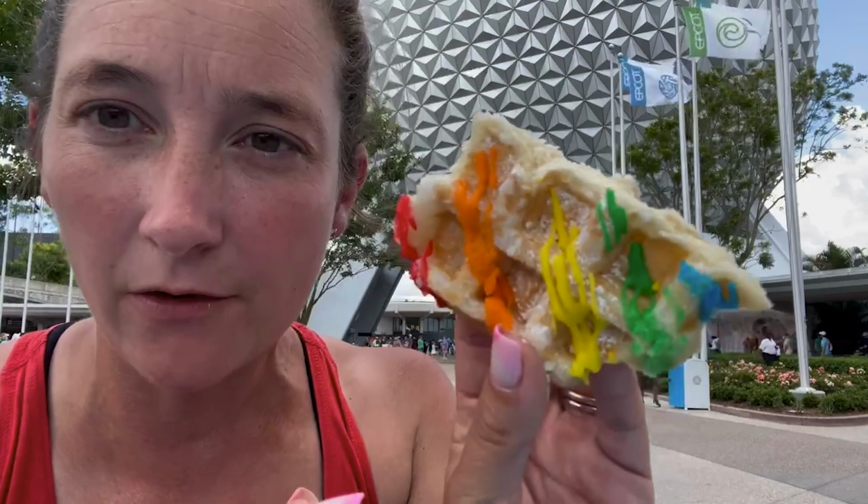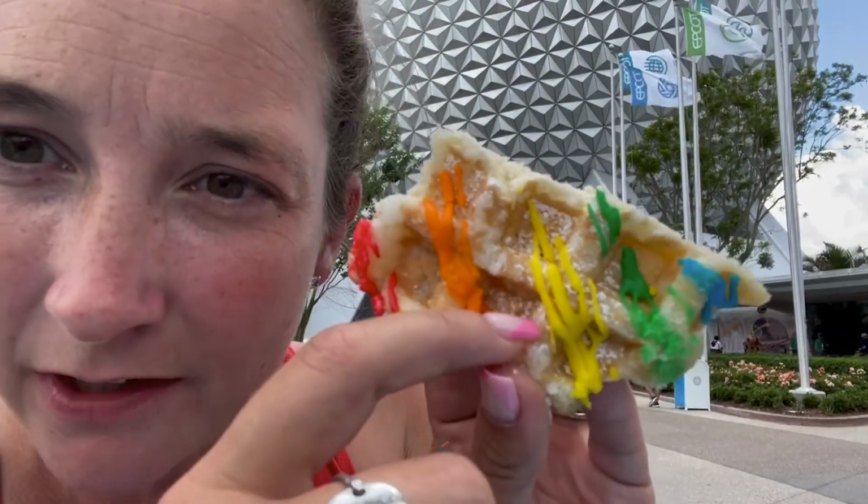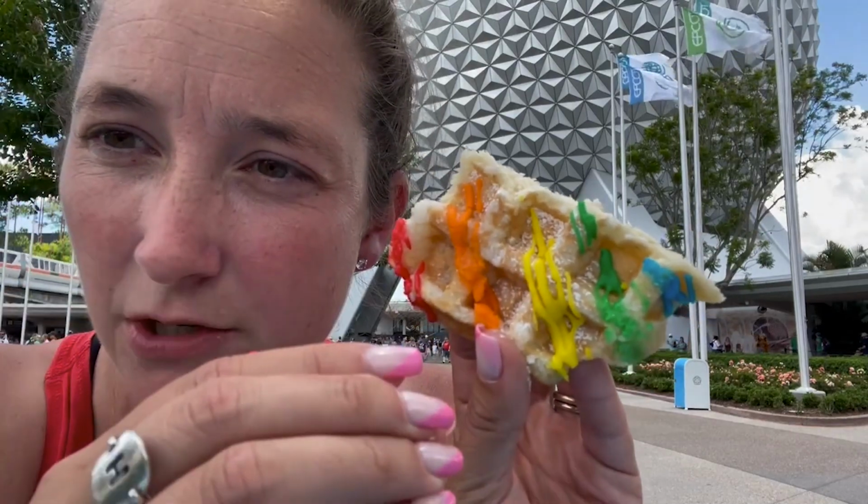It's really good. The icing adds a little bit of extra sugar. With the Liege waffle, I don't know if you guys can see this, it has pearl sugar on the inside, so it's kind of like already baked into it.